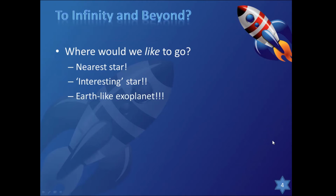Maybe we'd like to get to see an Earth-like exoplanet up close. Maybe we'd like to get across the galaxy, see what's on the other side of the center of the galaxy that we can't see from here. Too many stars, too much dust and gas in the way. Maybe we'd like to get to another galaxy, Andromeda, that fuzzy patch that we can see in the night skies.